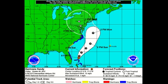As of the newest 11 p.m. advisory from the National Hurricane Center, or 10 p.m. Central Daylight Time, Hurricane Sandy is currently a Category 1 sitting off the northern edge of the Bahamas with winds of 75 miles per hour and a minimum pressure of 969 millibars.